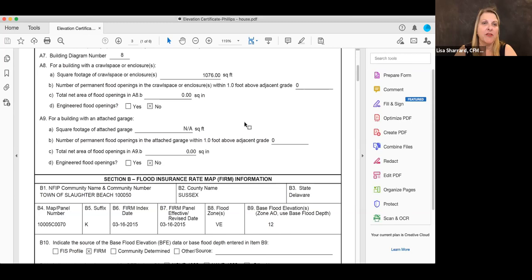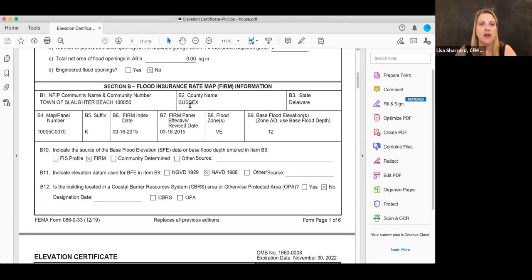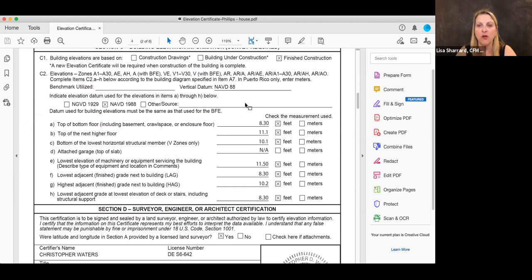So somebody asked me about the elevation certificate. Here is an elevation certificate, and I just pulled up the first one I saw. This one's in Delaware. You can see here, can you see this? We have the square footage of the enclosure. This one does not have an attached garage. This is all the information here with regards to the base flood elevation. It's 12, the flood zone. And your elevations in section C are really what matter.